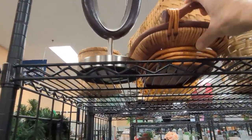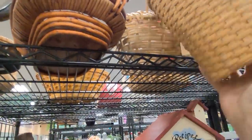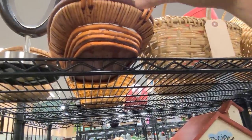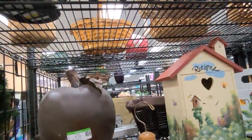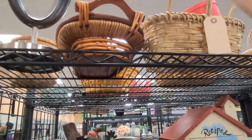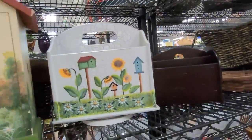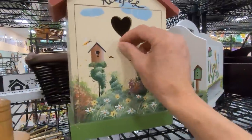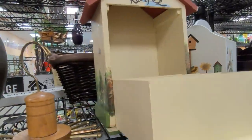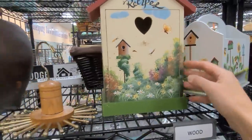Here is the brown aisle, lots of baskets and wood. Here's a little wall hanging one. And this one would be nice for bread. Let's see. We've got some utensil caddies here. Ooh, this one swivels, it's got birdhouses on it. And a matching pull-out recipe box. That's quite fun. Looks like a birdhouse.